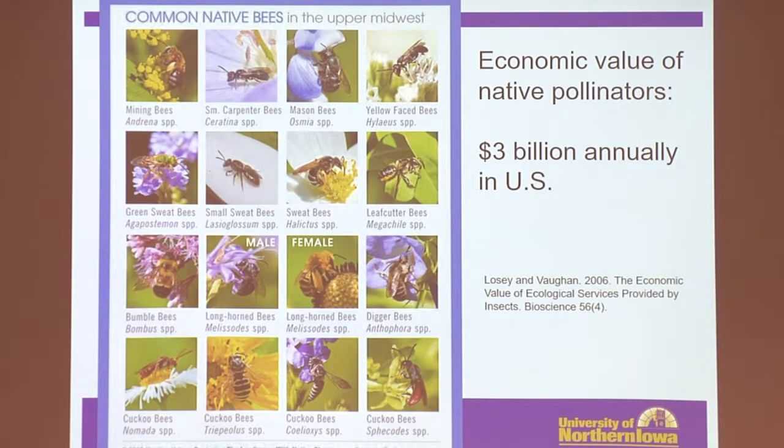There's not just bumblebees, there's the little sweat bees, cuckoo bees, leafcutter bees. There's a tremendous diversity of bees out there that are really good pollinators. So some crops depend more on native bees than honeybees, like greenhouse tomatoes, squash, alfalfa. Those rely on the native bees. So native bees are worth $3 billion annually in the United States.